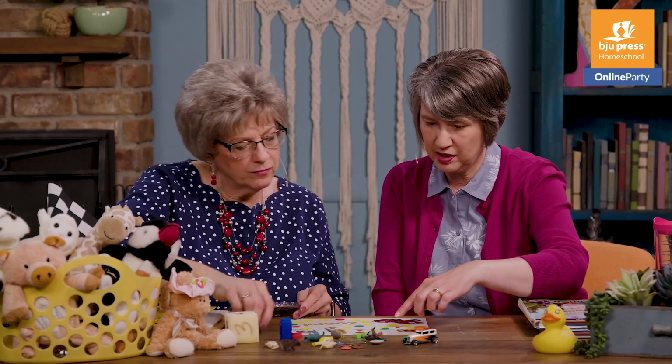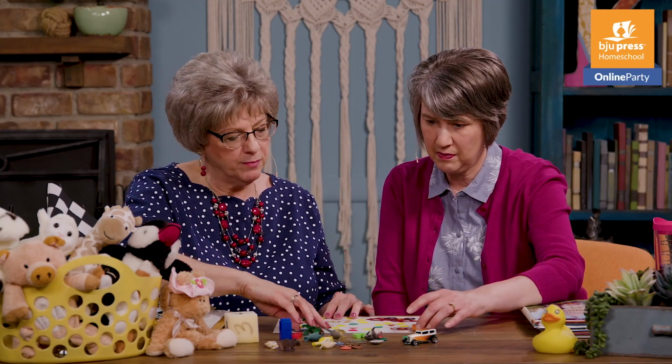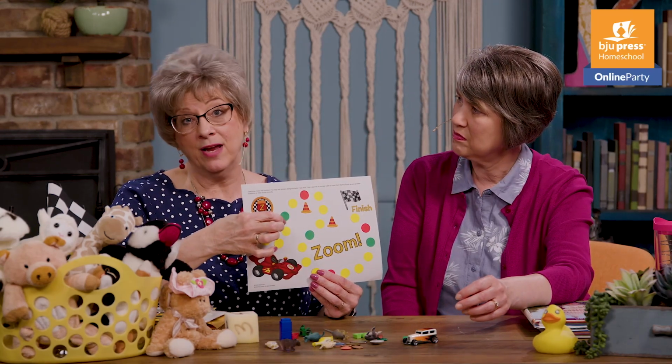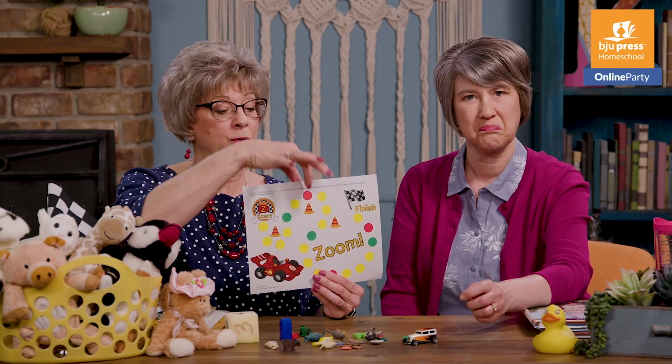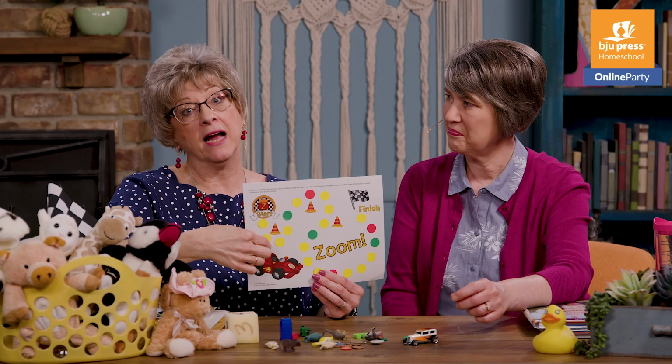Now I see that there's some red and green dots on here too. Yes, that is something that I added to a lot of my game boards, because whenever you land on a green one, you take another turn. And when you land on a red one, you lose your turn, or even you might say you have to go back to where you started.